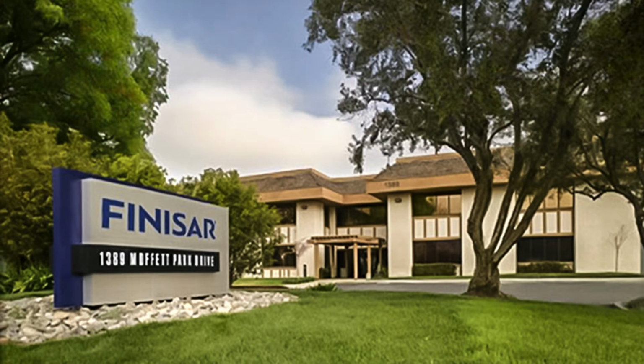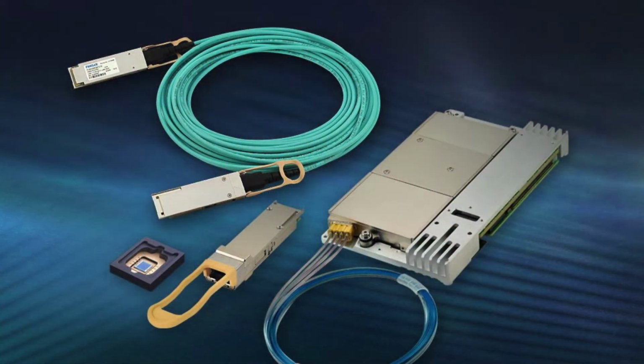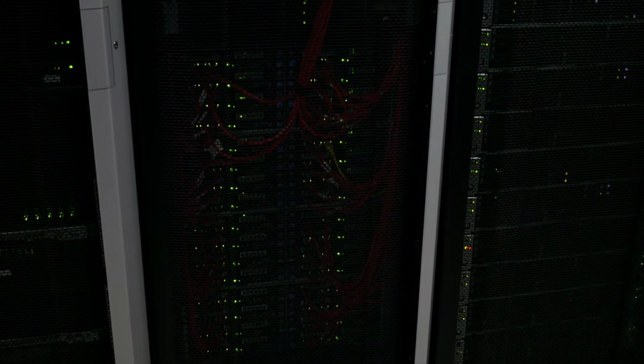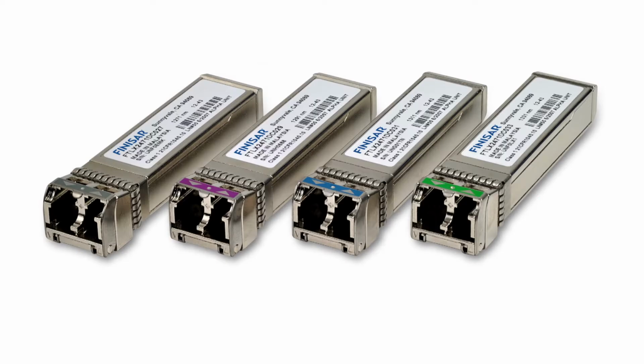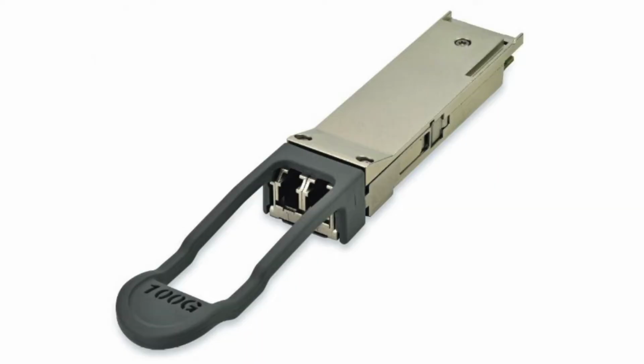Finisar is a technology leader in optical communications, manufacturing world-class products that transmit data at the speed of light. For the past 3 decades, Finisar has led the industry with breakthrough optics technologies that improve performance and efficiency in communication networks. They were the first to introduce multi-mode gigabit speeds, CWDM optics, digital diagnostics monitoring, pluggable 100G modules, and much more. Finisar has a 30-year history of innovation and technology leadership in the fiber optics industry.